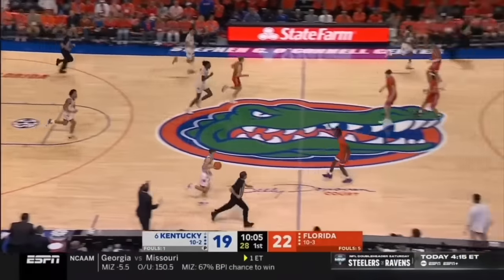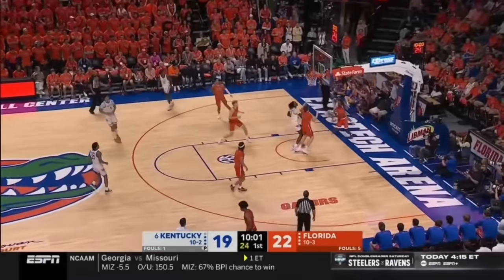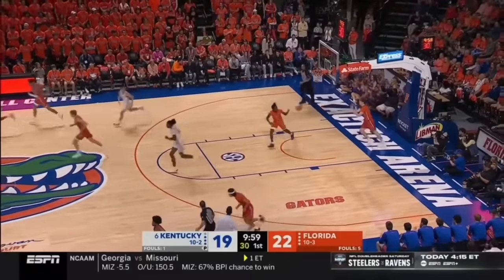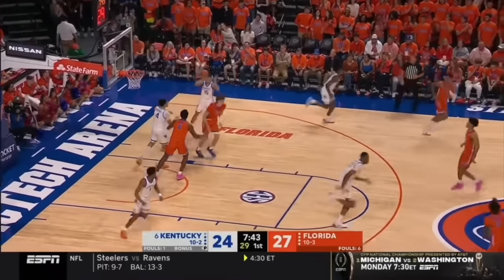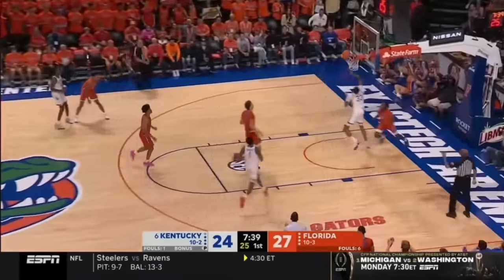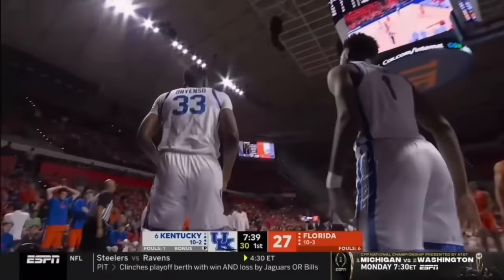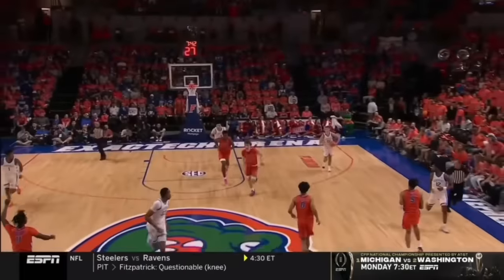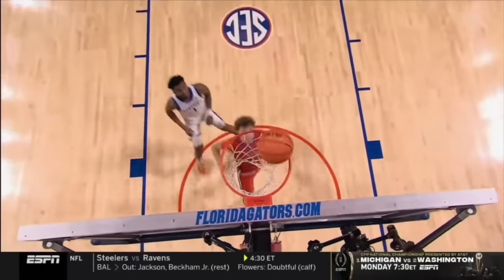Coming into this one. But look how quickly Kentucky got the ball up floor after a made bucket. And Sheppard scores. Pulling the kick, Richard the three, and Mitchell the rebound for the Wildcats. And Florida really hasn't looked inside much. In transition again, and this time at the other end. Kentucky can run. Fastest team end-to-end.